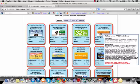As you notice in the requirements, it says no Craigslist traffic allowed. Okay, so they're going to ask you, how did you hear about us? If you say Craigslist, you're not going to get your credit. Okay, I'm just telling you that right now.